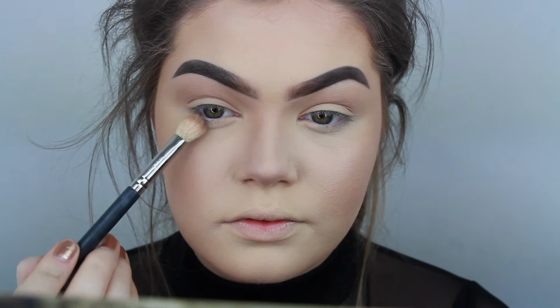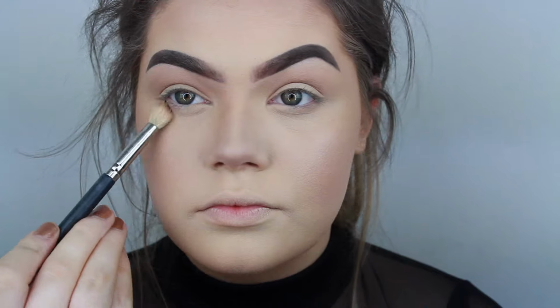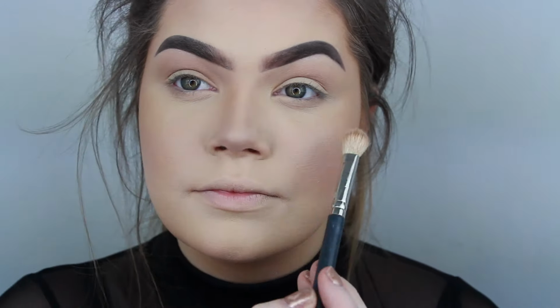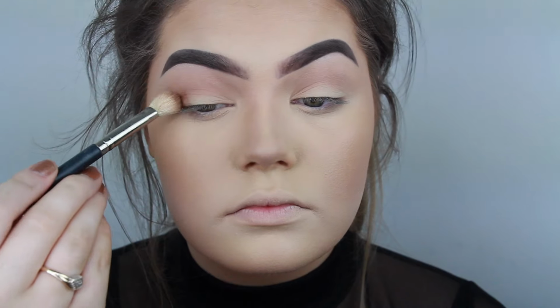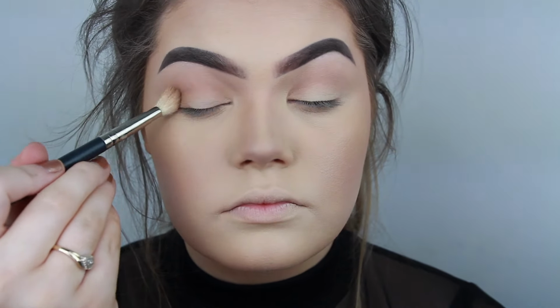Okay, so I'm just going to take that exact same colour underneath my lower lash line. And that's just to add a little bit more depth and just to bring the whole eye shape together. And again, I'm just taking that exact same colour as before on my outer V to give my eyes a more almond shape.